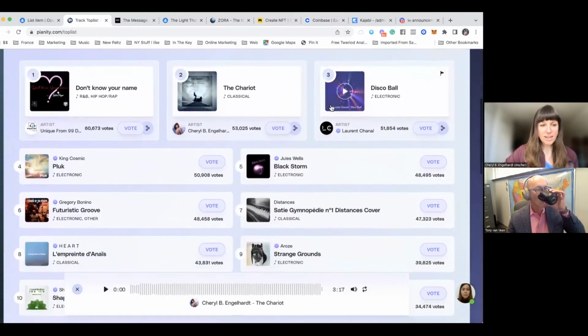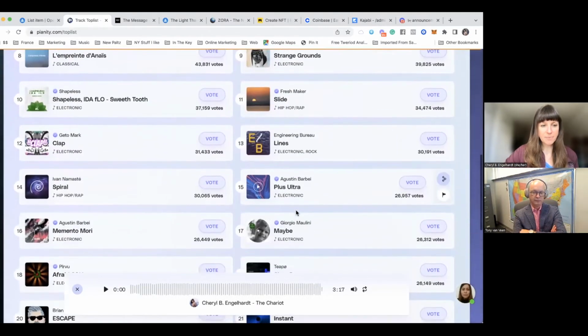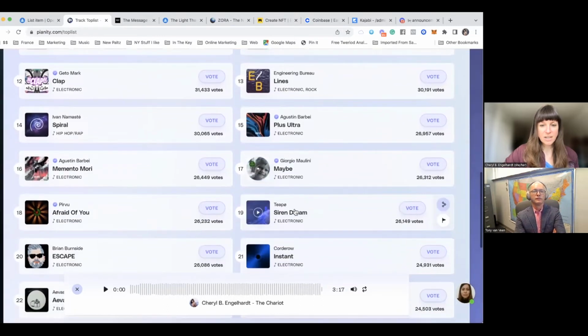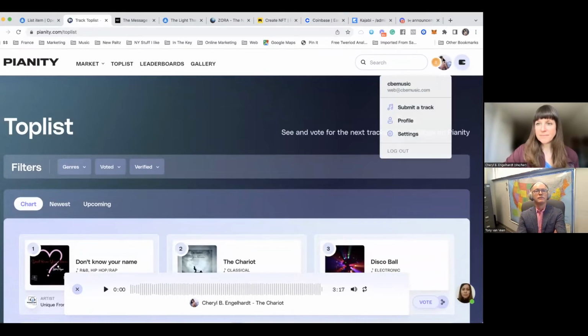We've got electronic, we've got another classical. So there's a variety. We've got hip hop and rap, a variety of different things on here, a lot of electronic. And that one's still in queue basically before it goes on the marketplace.